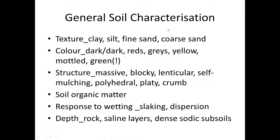So one of the first things about soils is you've got to know the general soil characterisation, and the important things are texture, the colour, the structure, and you should look if there are self-mulching soils, that's very important because you know that those soils are going to be good. If there's very strong lenticular structure in the subsoil, you know you've got lots of shrink-swell problems. The other thing which is important is soil organic matter.